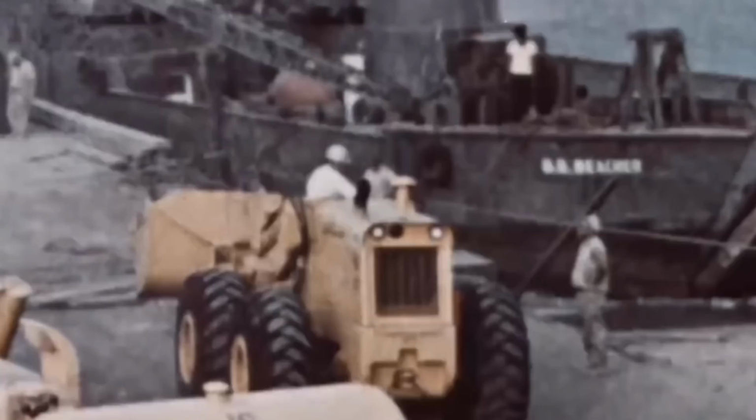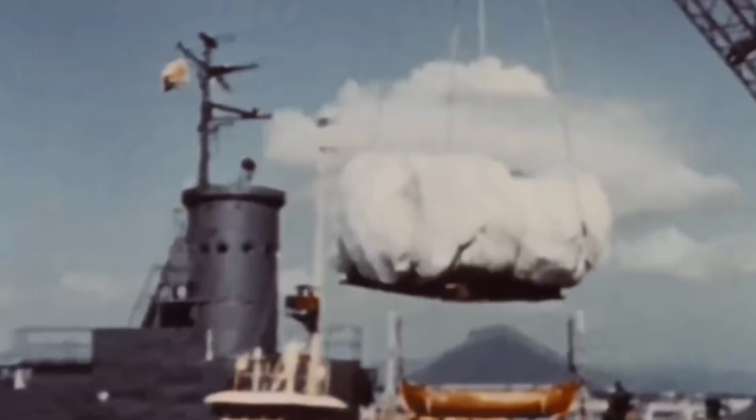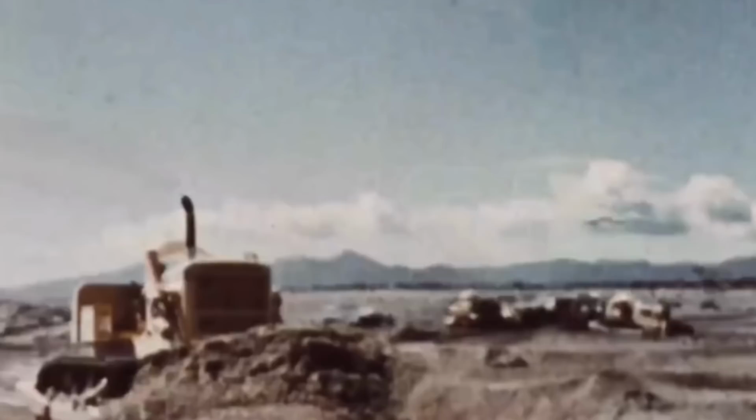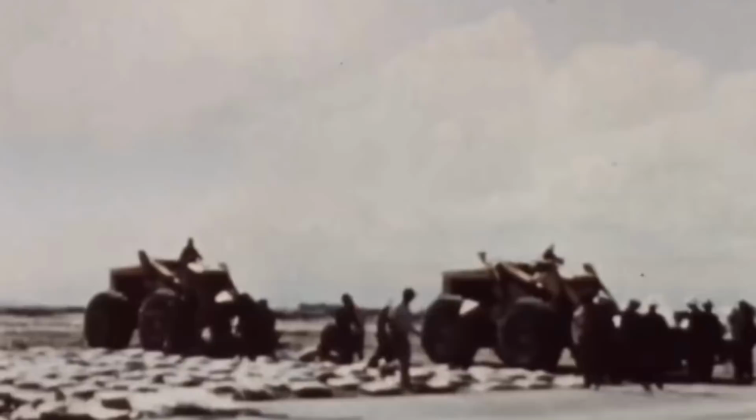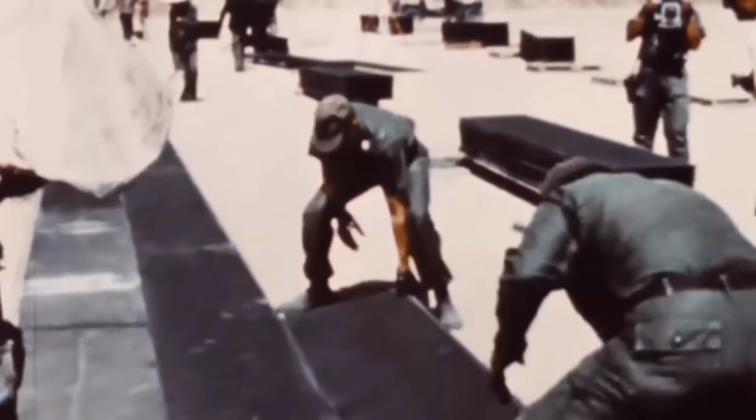Equipment and supplies are unloaded near the village of Tuy Hoa for the start of construction of a new airbase some 75 miles north of Cam Ranh Bay. All construction is under the engineering supervision of the Air Force Civil Engineers. 45 days ahead of schedule, Tuy Hoa Air Base began initial operations."